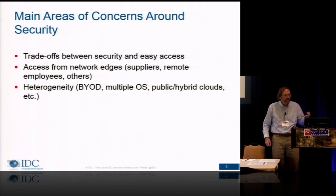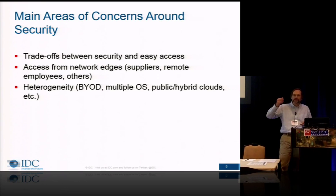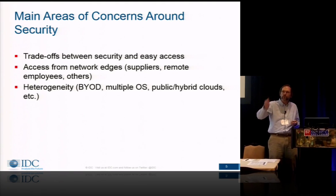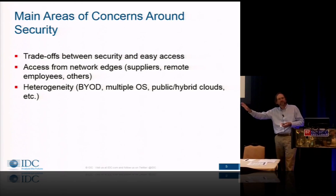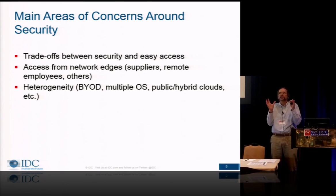The other concern right now is heterogeneity. People nowadays, when they join a company, ask: why can't I use my iPhone? Why can't I use my Android? Can I use this device to access the system? It's no longer something you can mandate to every employee: here is the way you access our network. It's got to be much more flexible, much more unpredictable, and it's going to have a number of operating systems and different mechanisms. You may be running some of your stuff on a public cloud, a hybrid cloud, or a private cloud. The complexities of the different ways you can architect your distributed system create all sorts of concerns from different access points and the ability to control that in a nice, easy manner.